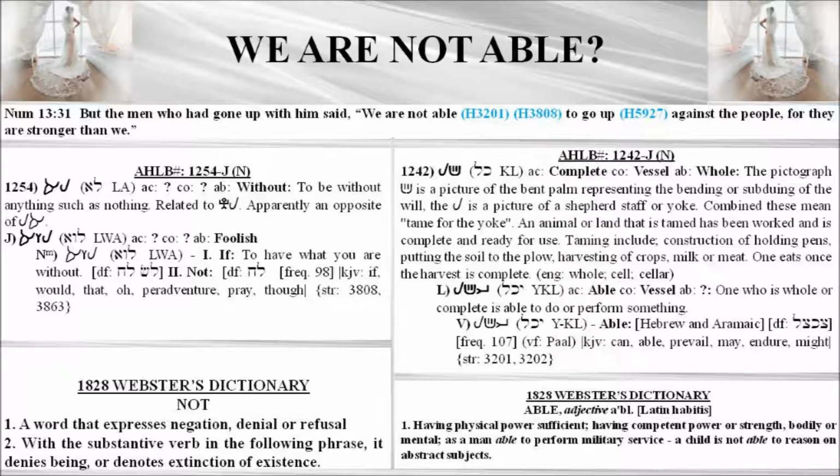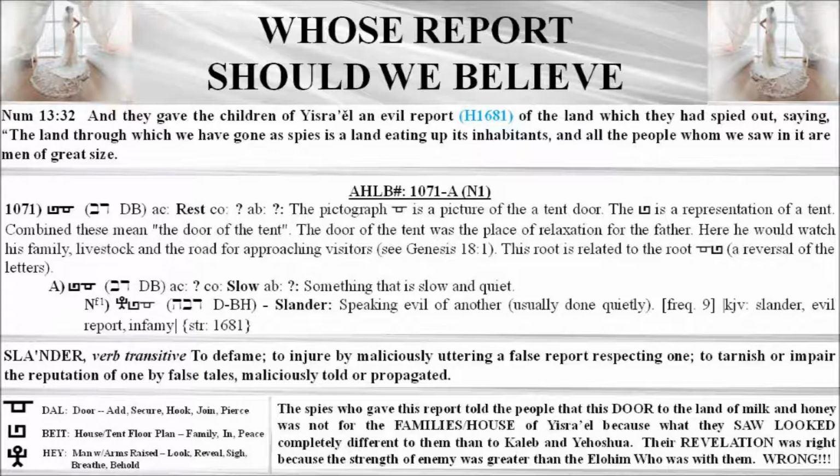Able in the 1828, again, having physical power that was sufficient, having competent power or strength, bodily or mentally, a man able to perform military service. A child is not able to reason on abstract subjects. Yah was sending them into the land. He said they were able to overcome. Yet they believed the report of the men that said they were not able. Listen to Yah. So whose report did they believe? Whose report should we believe?